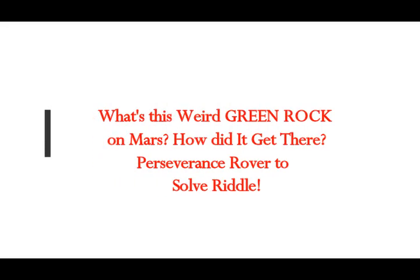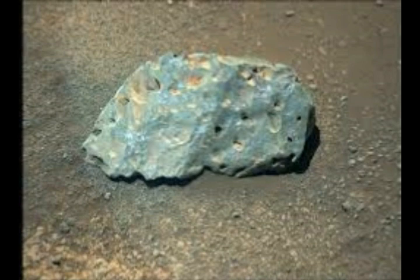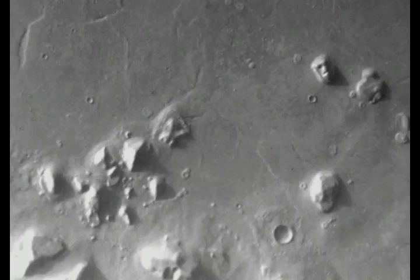What is this weird green rock found on Mars? The Perseverance rover is trying to solve this question. This is a picture of it right here.